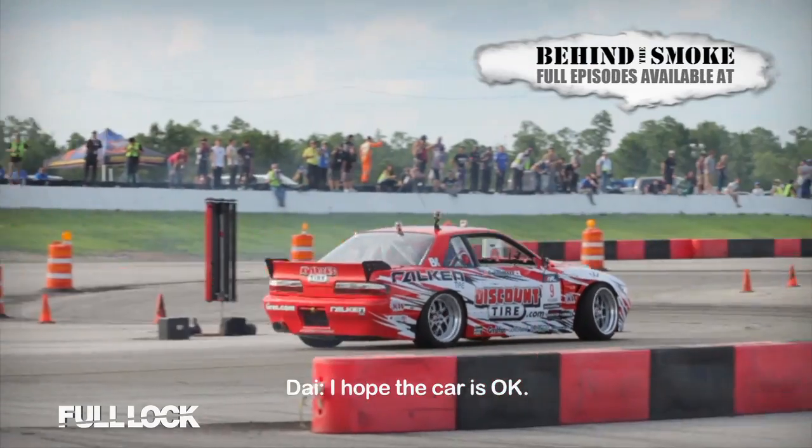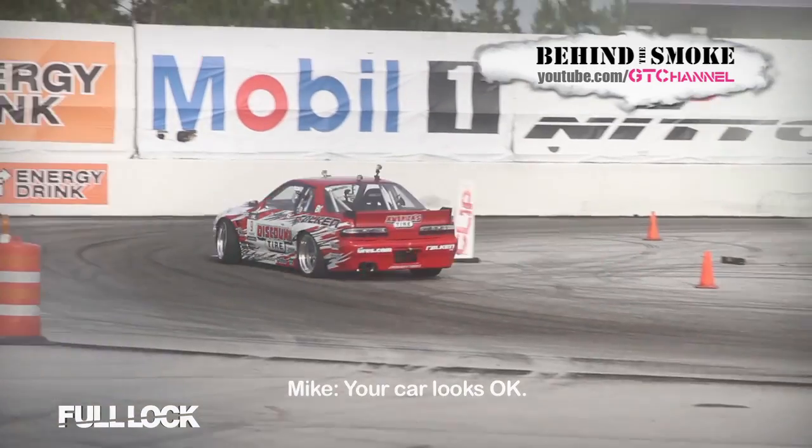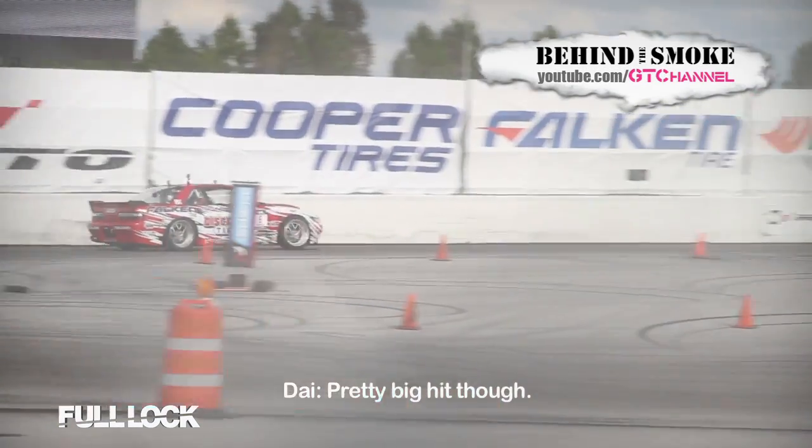I hope the car's okay. Ward as a rookie had no fear on commitment. Your car looks okay. Pretty big hit though.